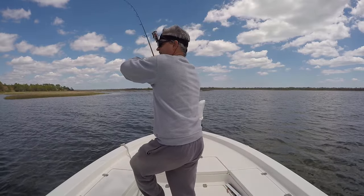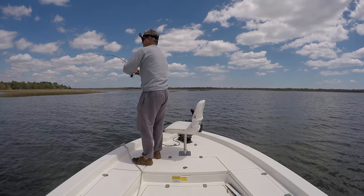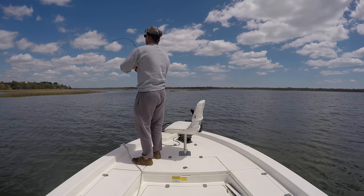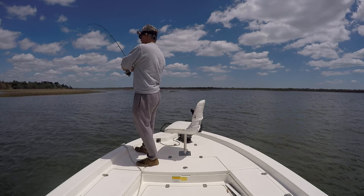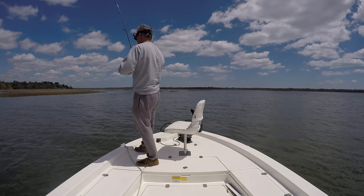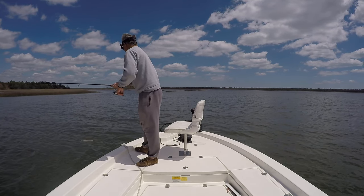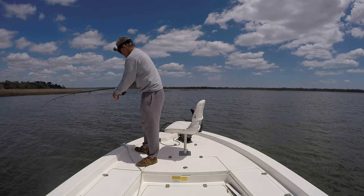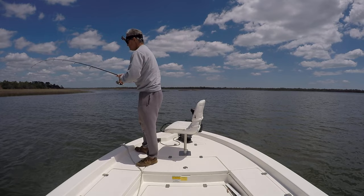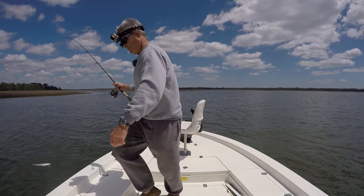There she goes. All right, that was fun right there. All right, guys, I'm hooked up with something. I think it might be a trout. It's biting pretty good. Might be a nice trout. I'm not super sure yet. Yeah, it looks like a trout. And it looks like a keeper trout, too. I think he's hooked good though.